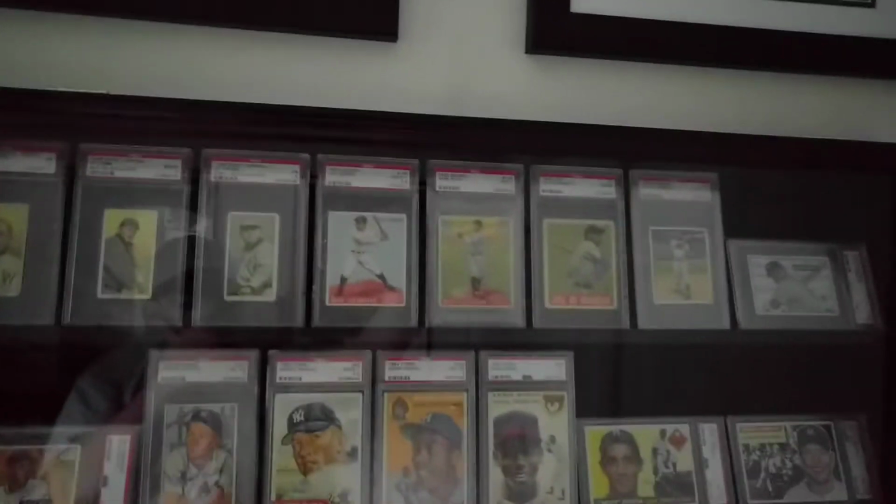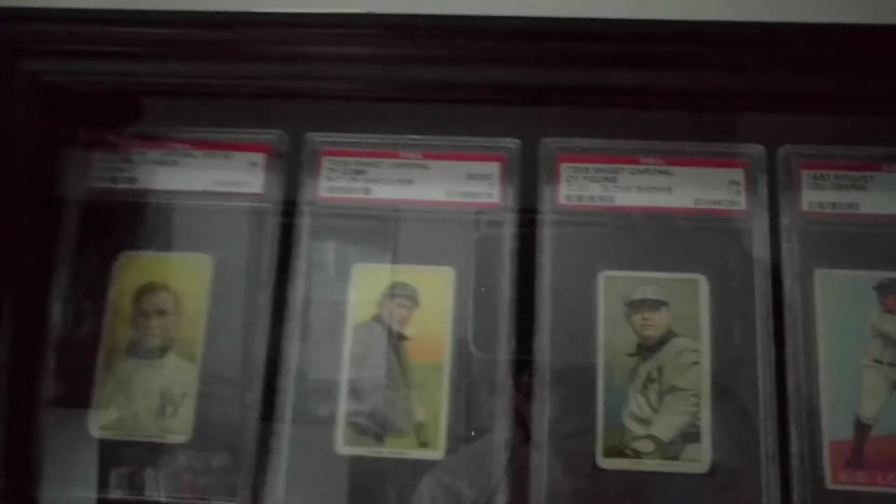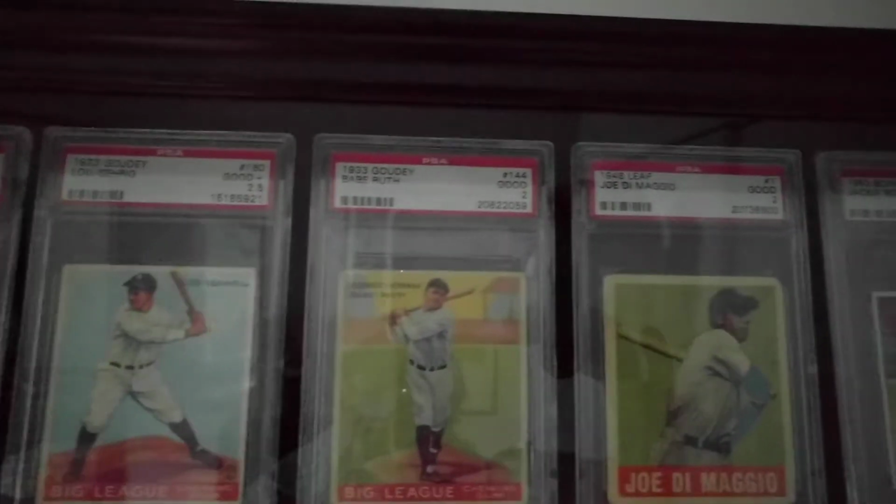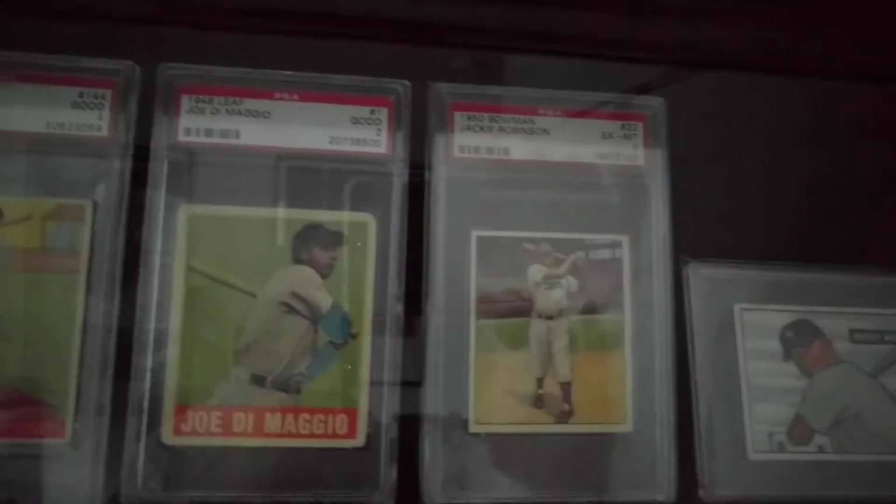And then here is my new reconfigured baseball card display case. Before, I had all my Mickey Mantle cards basically stuffed in here, and I went through and took out a bunch of them because I wanted to have a little more variety in this case. So you see I still have a couple in there.